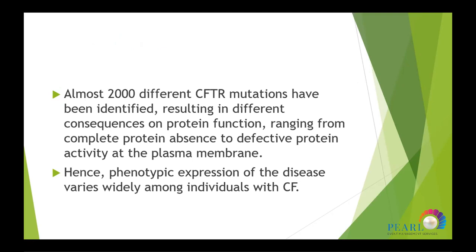What is the problem? There are more than 2,000 different mutations, and the genotype does not always result in the same clinical presentation, the same phenotype. So it's very difficult to identify a child or an infant with cystic fibrosis.